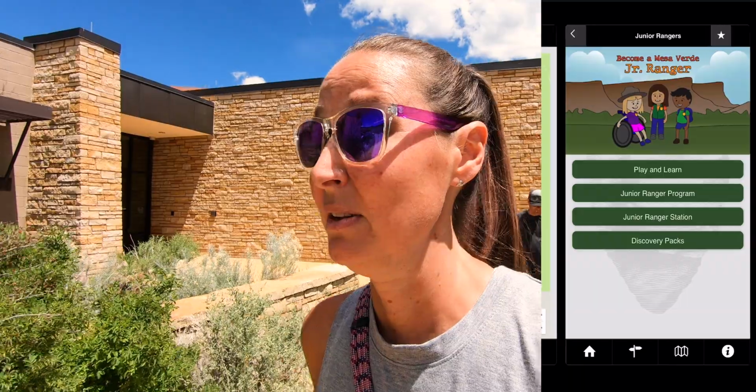So since the visitor center is closed, they do have an app that you can download that has the maps. So I just finished downloading the app. It's a pretty dang big app. It's a good thing I have lots of room on my phone. But it also has the ability then where you can download the Junior Ranger books and print them out and then be able to mail them in.